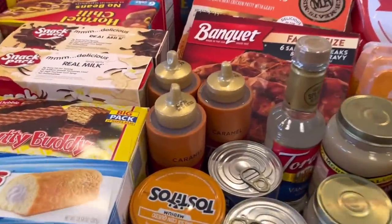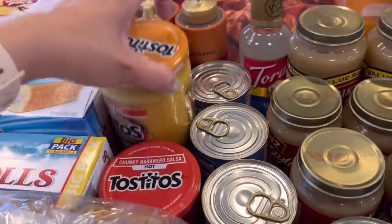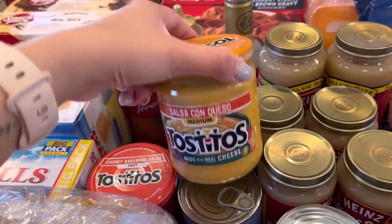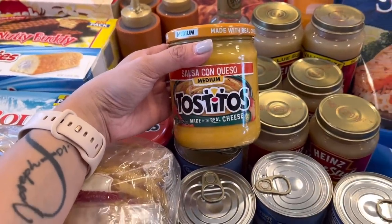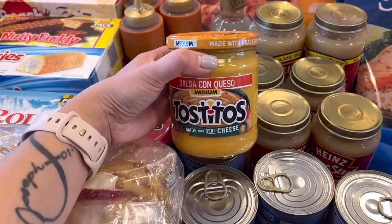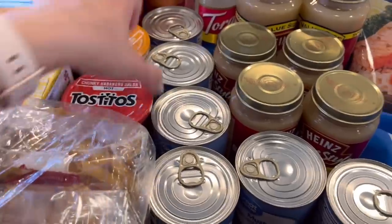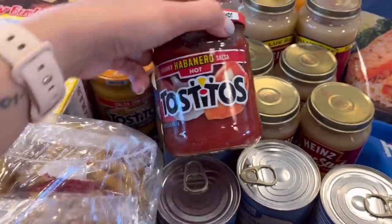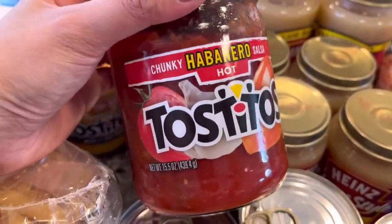And then here we have this queso sauce. This is the Tostitos. My husband picked up chips and he said he's going to dip them in this. I also picked up this Tostitos habanero hot salsa. A viewer from my last grocery haul recommended putting salsa on my breakfast bowls, and I've tried it, guys. It's so good. And I do like spicy.